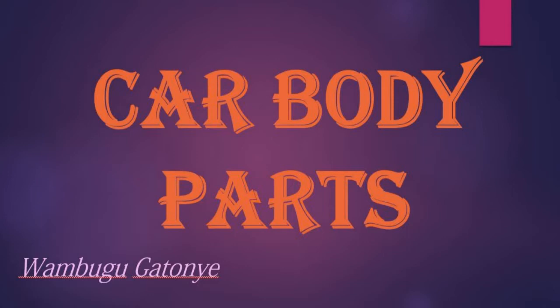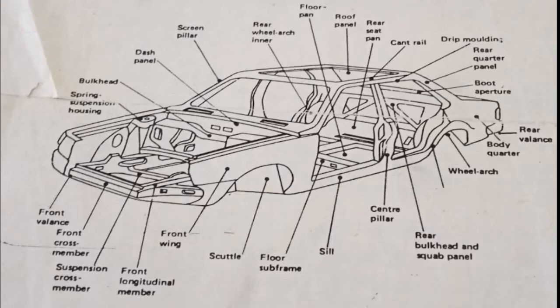Today, we are going to look at these parts in a detailed format so that we have a deeper understanding of these body parts, and so that when it comes to panel beating, we know these parts by their name. And of course, later we can talk about how to handle their repairs and how each of them should be treated differently with respect to their profiles.